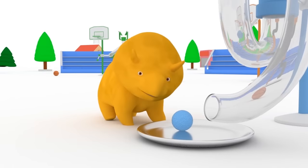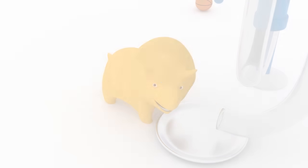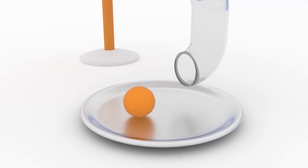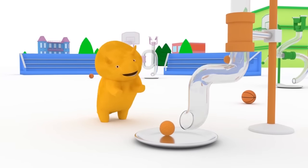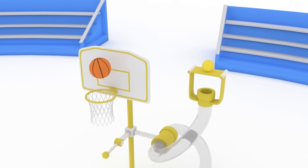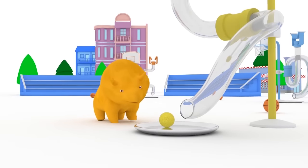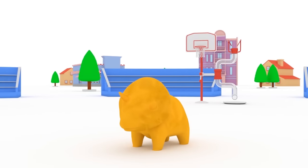Blue. Orange. Yellow. Great, Dino! You managed to eat all of your candies!